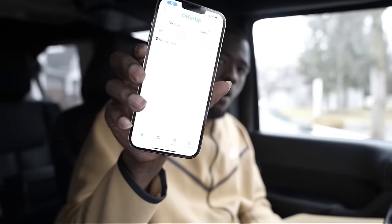Guys, next thing we're gonna do is that we're gonna have a transaction on OfferUp. So you see right here, I got my app. OfferUp is basically like a freelance marketplace where you can see people that are nearby you that have things that you need. So right here, this is OfferUp. I'm gonna go and look for different sneakers that I need. So I know I need the Jordan 4 Thunder. That's a sneaker that I've been selling a lot of. So let me look up Jordan 4 Thunder right here.